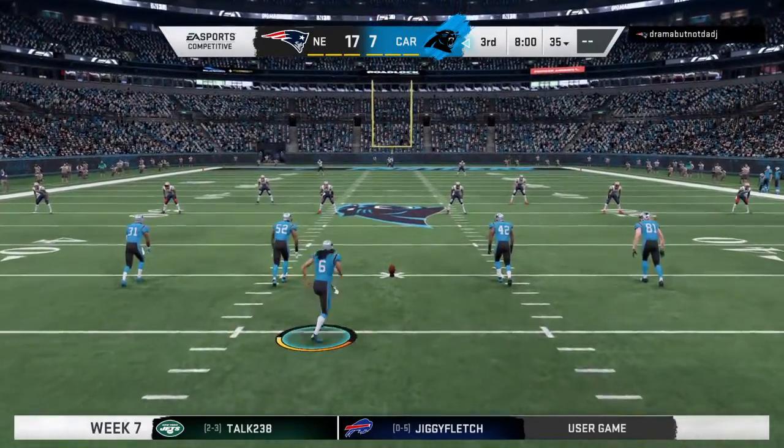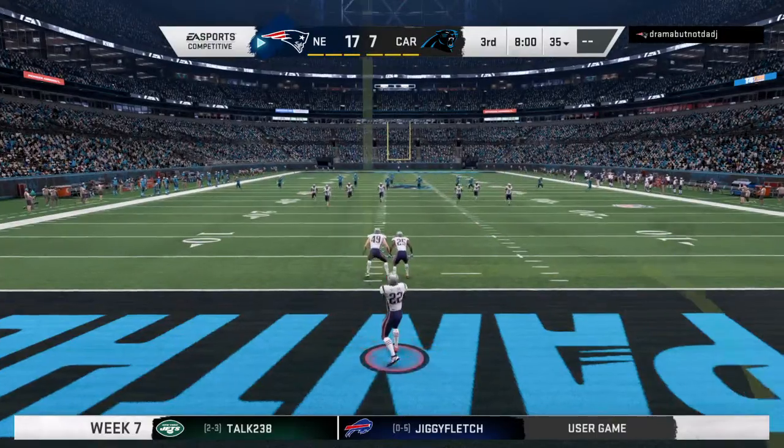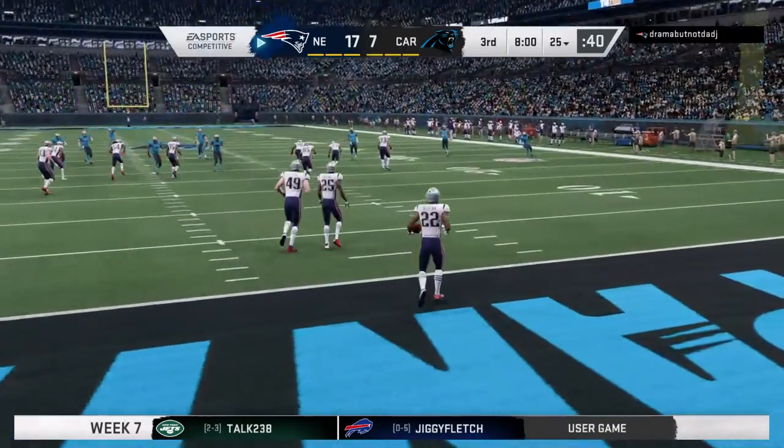So here we go for half number 2. The Patriots with the lead, and they will be getting the football. And a fair catch signaled for and taken successfully.